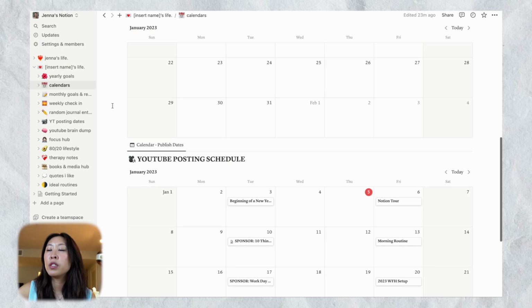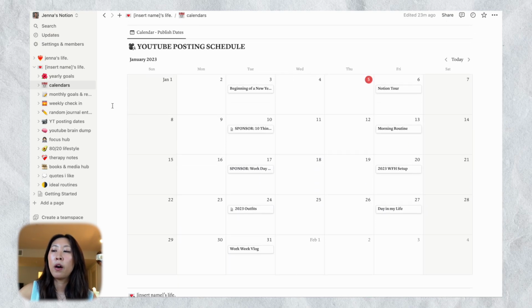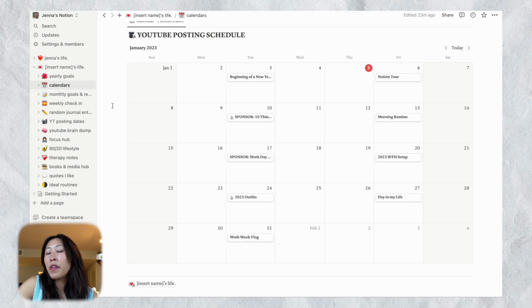And then below that, I have the same YouTube posting schedule that I just showed you guys. So these are two separate calendars. I just want to be able to see my posting dates in a really minimal way without any other clutter. So that's just the way that I did it. Again, that's just how it would fill my needs the most.